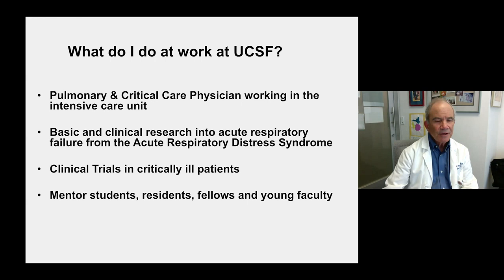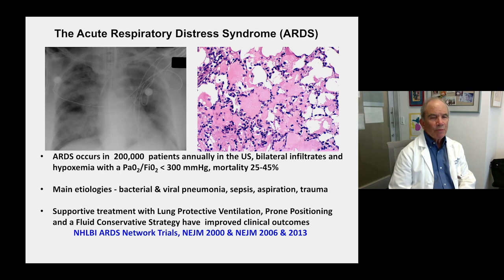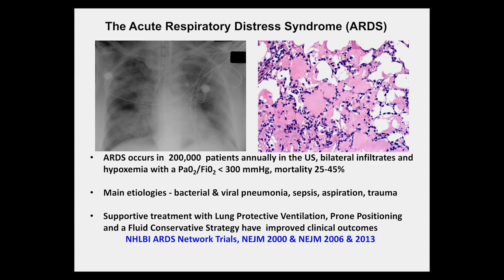Now, this slide is intended to give a brief overview, both visually and otherwise, of the acute respiratory distress syndrome, also known as ARDS. On the left-hand side, you see a chest radiograph with bilateral pulmonary infiltrates. And on the right-hand side, you see proteinaceous edema fluid in the alveoli. This is a form of non-cardiogenic pulmonary edema. ARDS occurs in 200,000 patients annually in the U.S.